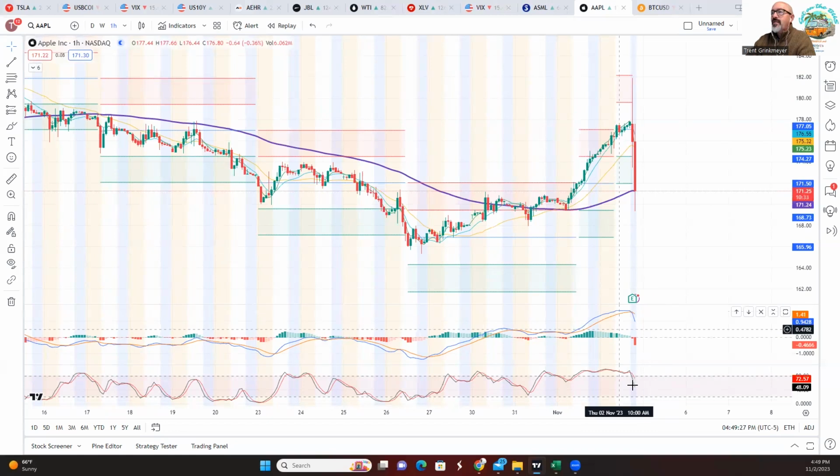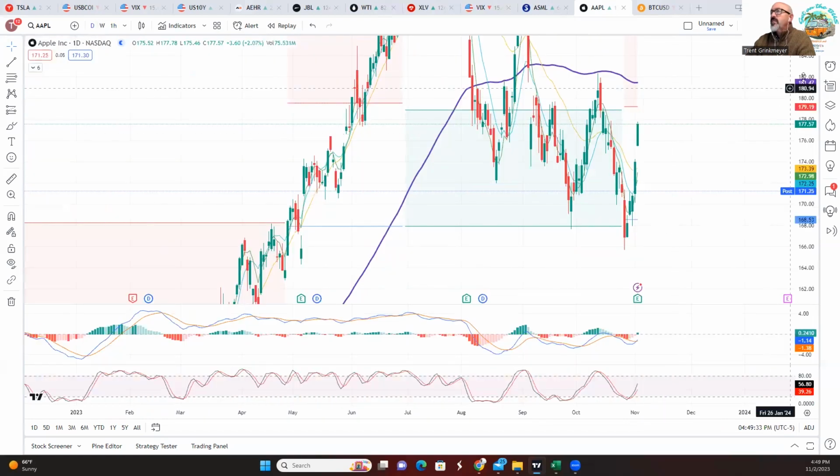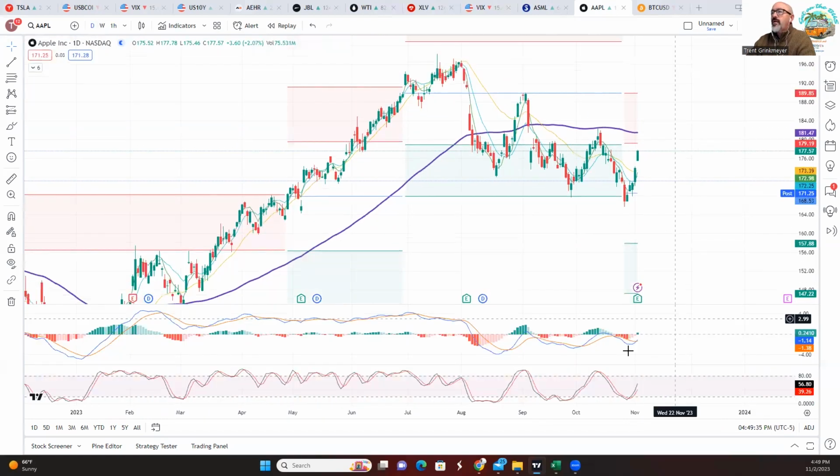you look at the MACDs on an hourly and everything's negative. Let's go back to the daily and check that out. And what do we got? MACD was trying to make a move today. It looked like it was trying to break through. Stochastics made a move higher, broke through that 50 mark or so today as well.